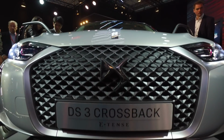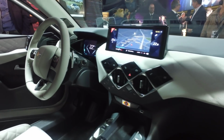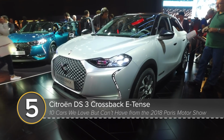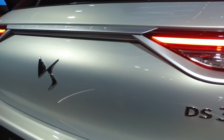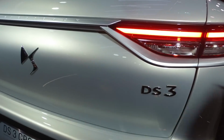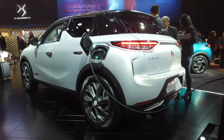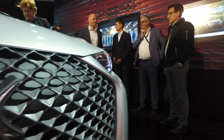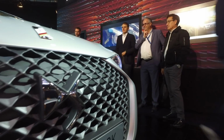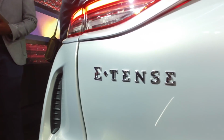Nope, you can't buy a new Citroen in the US, but that doesn't stop us from wanting one. You see, the French automaker's upscale sub-brand is introducing some interesting models these days, including the DS3 Crossback, which is now being offered in EV form. The E-Tense variant features a 136 horsepower electric motor and a 50 kilowatt-hour lithium-ion battery. Now, driving range is estimated at 450 kilometers or about 280 miles on the NEDC test cycle.